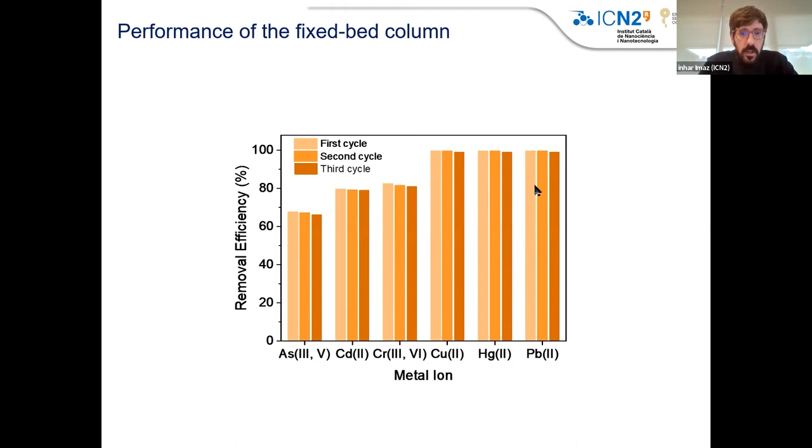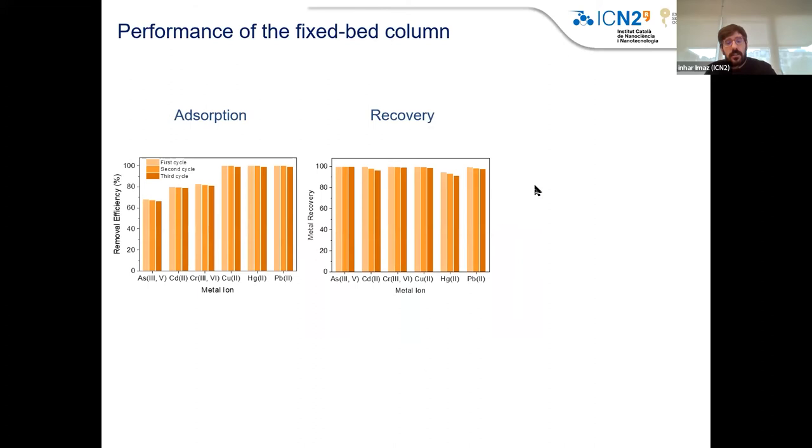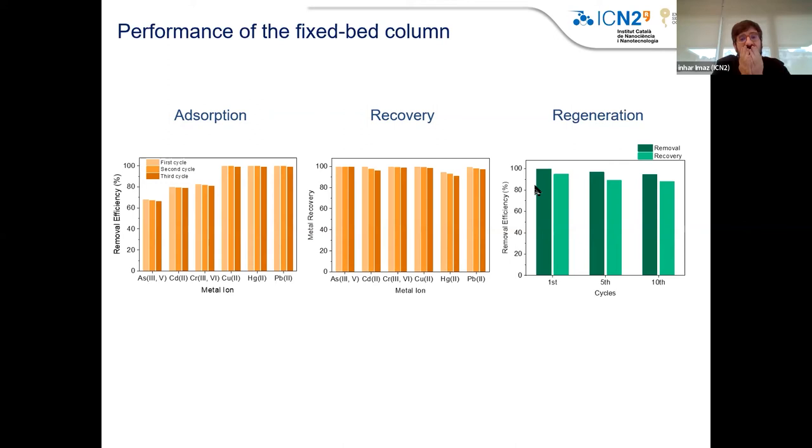Then we also tested some recovery experiments. Why recovery? Because we have one material, it's also good to explore if we can recycle it. We can absorb, but can we recover the metal that is absorbed?